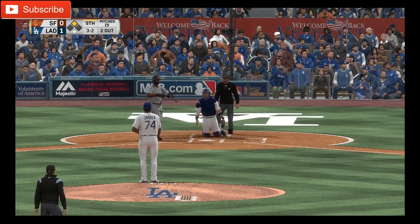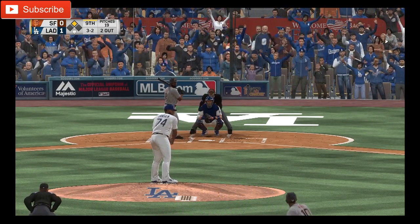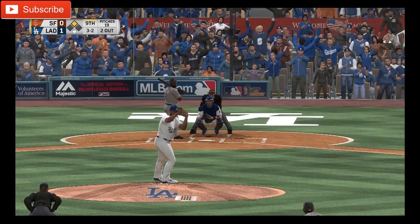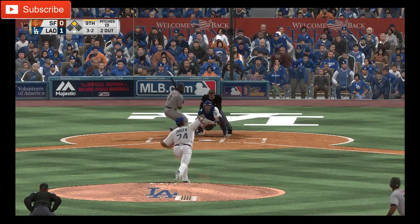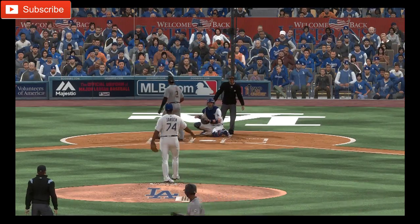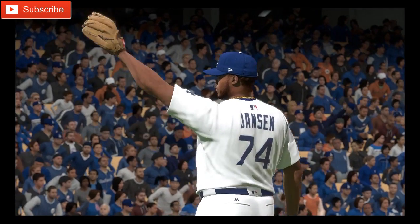Still hanging with him. Another good swing to keep it going. Trying to hold the lead. Here's the delivery. And he lays off. Ball 4. So he comes right off the bench and works the walk. Usually easier said than done.